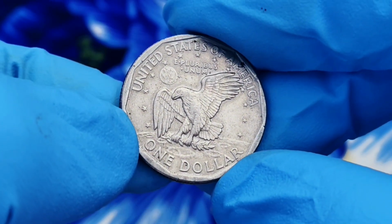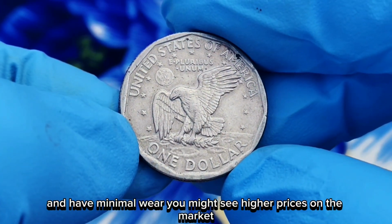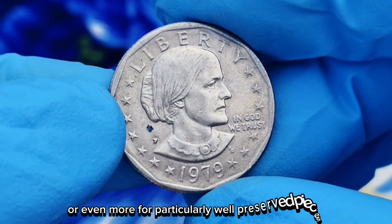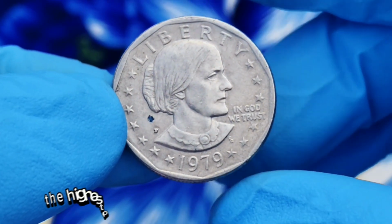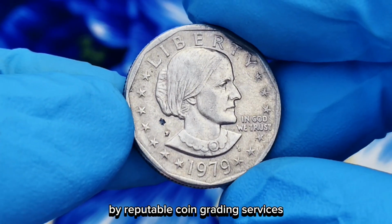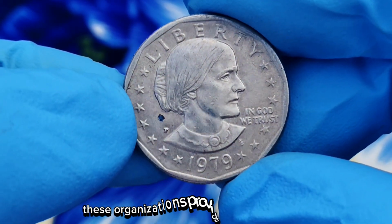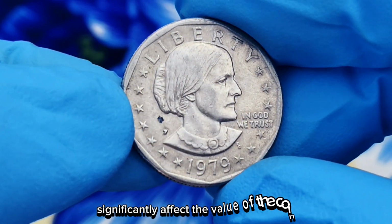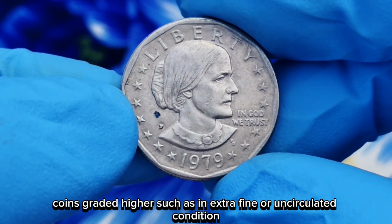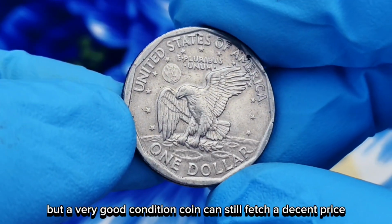However, for those coins that have retained their silver-like color and have minimal wear, you might see higher prices on the market, possibly in the range of $590,000 or even more for particularly well-preserved pieces. The highest prices can also come from coins that have been certified by reputable coin grading services, such as the Numismatic Guarantee Corporation or Professional Coin Grading Service. These organizations provide a grade that can significantly affect the value of the coin. Coins graded higher, such as in extra fine or uncirculated condition, can go for $900,000, but a very good condition coin can still fetch a decent price.